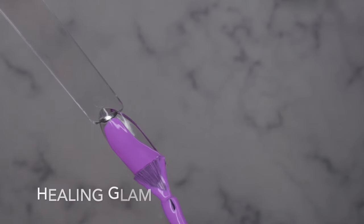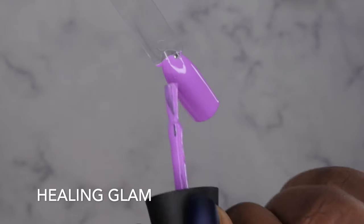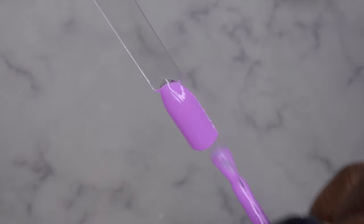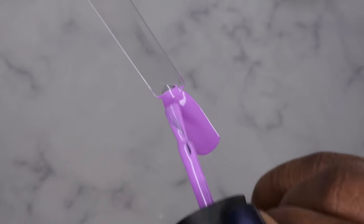Healing Glam. Ooh, nice coverage. Look at that. Very, very pretty. One coat coverage. Nice and creamy. Lovely consistency. Y'all know I'm a really, really big fan of Madam Glam polishes. They just apply so lovely.